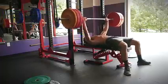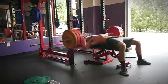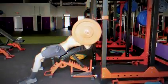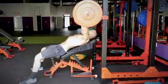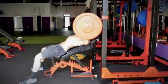Lower the bar to your nipple line or slightly above if you're doing incline, and then press back up to the starting position, trying to move the bar in as straight of a line up and down as possible while squeezing the bar tight with your hands.